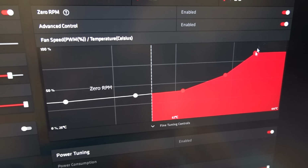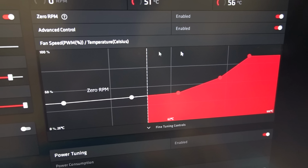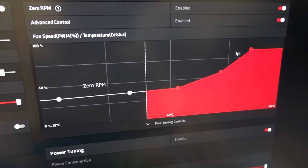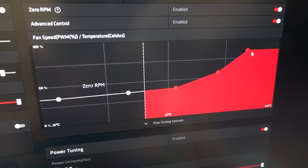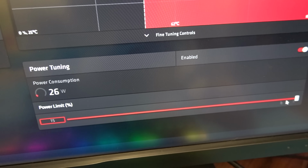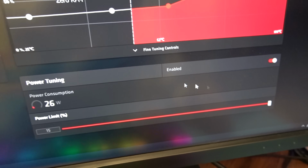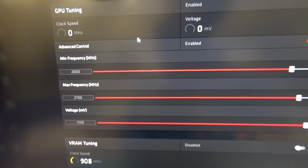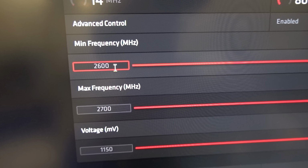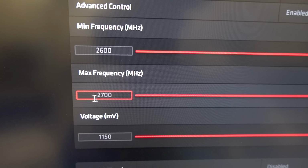For starters, I have adjusted the fan curve slightly, so it's going to ramp up a little bit more aggressively, not to 100%, because the card already runs plenty quiet. So even when overclocking, I didn't feel the need that it needed to go that high, just to keep acoustics more in check. And then power tuning, I just maxed that out to 115, or I guess that's a plus 15% offset there, just to open that up. The power envelope is maxed out, and then we've also got this frequency range of 2600 as our minimum frequency, and then it maxes out at 2700.